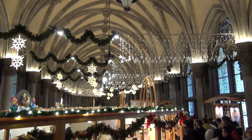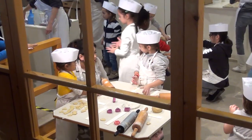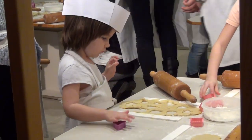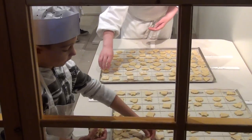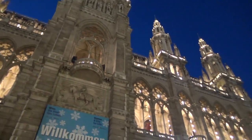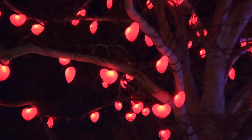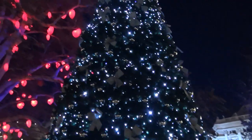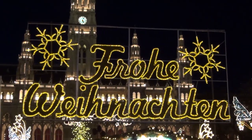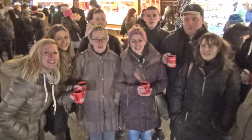The Christkindl's Werkstatt awaits, where children can enjoy themselves as little artists and craft Christmas gifts for parents, grandparents and friends. The best time to visit is at night, when the lights and smells combine to give the true Christmas market experience you read about in the books.